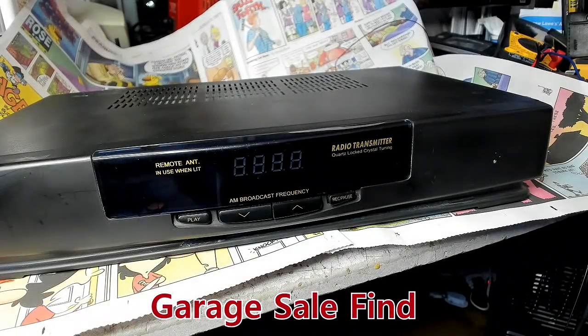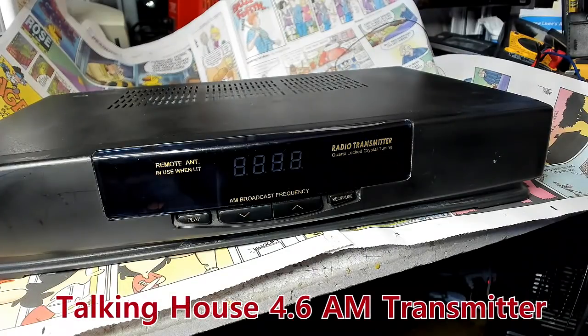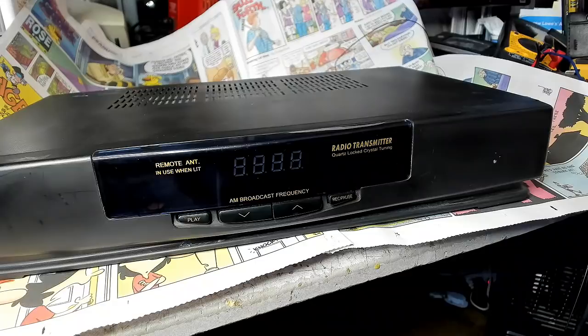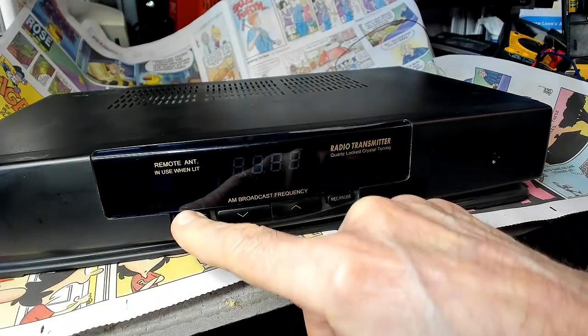Well, here's old Buzz 1151 back again with another video. Here's Buzz's latest acquisition. I bought this locally at a garage sale. Pretty neat, huh? And I paid $5 for it. Now, the guy said he didn't know if it worked because he didn't have any adapter to plug it in with. It takes one of those wall warts. But this is one of those talking house radio transmitters that you can use to broadcast to your old radios. Hey, pretty nifty, huh? And since it was only $5, I figured maybe I could fix it. If not, it's only $5. Easy come, easy go. So this is where you adjust the frequency.